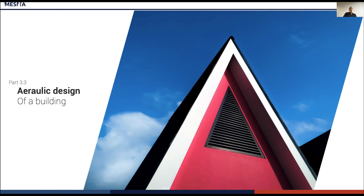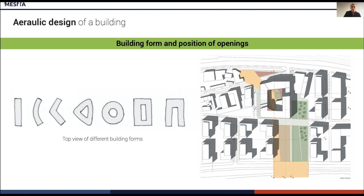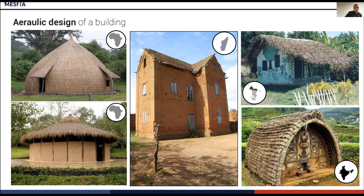Let's move on to the aeraulic design. Thin buildings are more advantageous than thick buildings. Thick buildings make it difficult to implement effective natural ventilation to the center of the building. Linear and narrow building fronts should be sought, or access should be provided to an interior courtyard that can be used for natural ventilation. The form of the building generally depends on the cultures. Their ways of doing things have evolved according to the climate and the materials available. This is the basis of vernacular architecture.